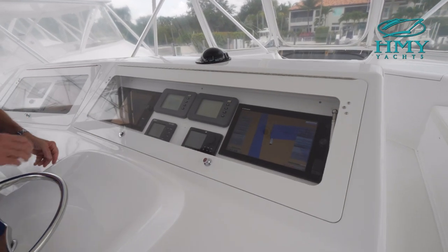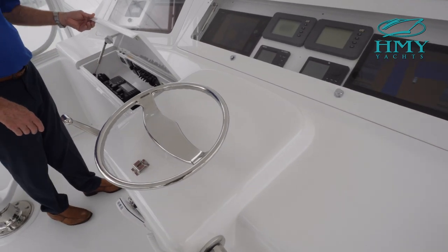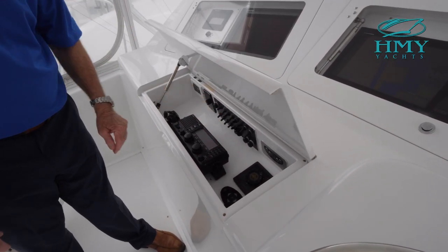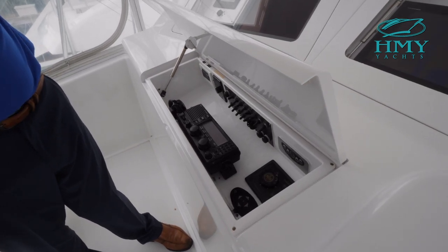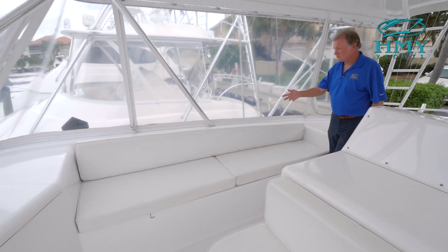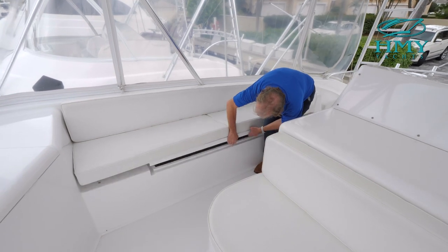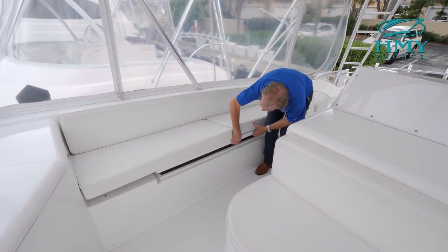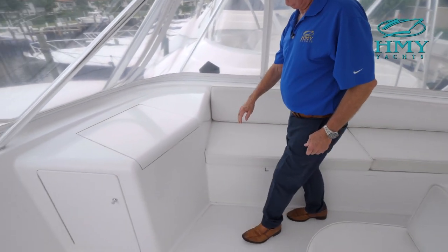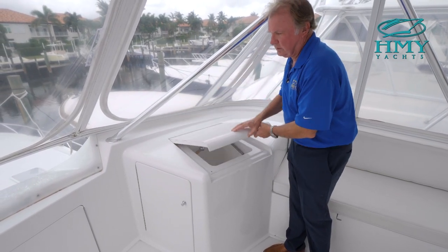You got single lever controls, you've got a VHF mic, you've got an ACR spotlight here. These are just your Viking controls, switches to start, stop the boat. As we move forward here on the bridge, you can see it's got ample seating. We're on the starboard side here. Underneath this starboard side seating, it has additional storage that can be used for rod storage or whatever you'd like to store. As we move a little bit forward, you've got a sink that you can use to wash your hands or whatever you need.